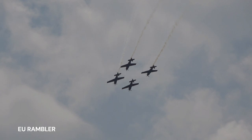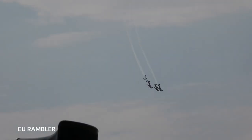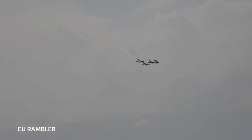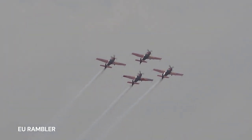And as they head towards the right-hand end of the display line and roll out, they'll be using a wing over to bring themselves back onto the display line for a cloverleaf once again, but this time to the left.